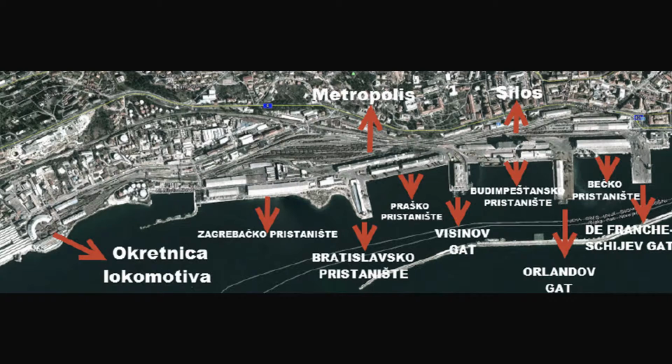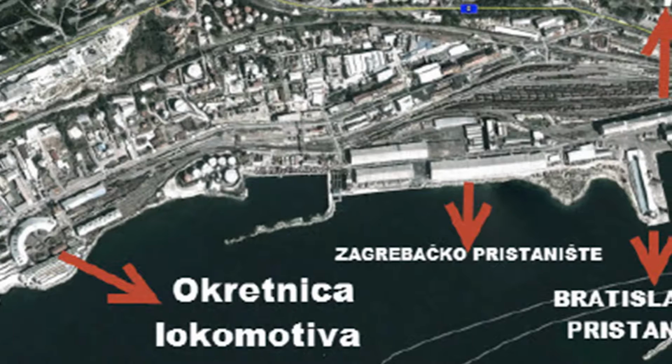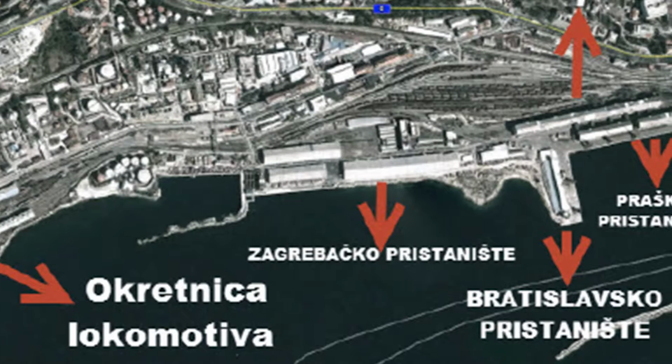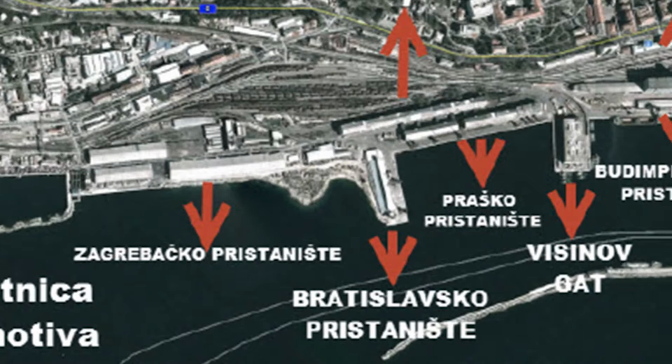But the first arrow over there, that's an old historic locomotive turntable, or I'm not sure if that's the right word in English, which is an incredible big kind of half circular building, which is pretty much out of use today. And then these other arrows are showing different docks, which used to be filled with ships, and a lot of people say Rijekans learned to count by watching 30, 40, 50 ships in the port and outside of the port, kind of waiting to get in to the port.